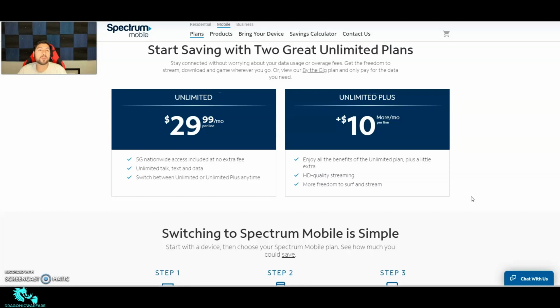Now, of course, Spectrum Mobile does run off of Verizon's network. So when you're using Spectrum Mobile, you are using Verizon's network. I'm pretty sure you do not get any priority data. So it says unlimited plus, $10 more per month per line, that is, if you do the unlimited plus. So with plus means you're paying extra. It says enjoy all the benefits of the unlimited plan plus a little extra. HD quality streaming. So instead of doing 480 standard definition on the basic $29.99, you can do HD streaming on the unlimited plus plan, should I say.